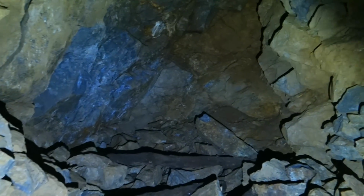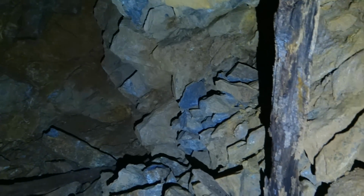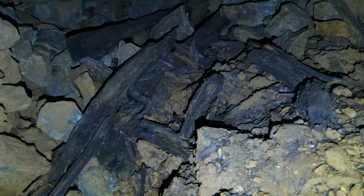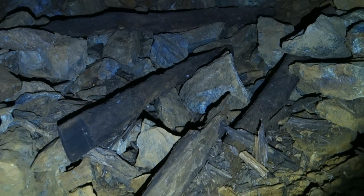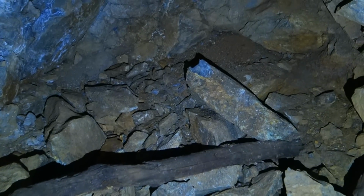That was a lot of work for pretty much nothing if there's nothing back here. You see there's some gobbing there on the right, and here on the left. A bunch of timbers right here. I wonder, and I'll go back there and see if there's not a raise or something, or an ore pass. Might have been dropping material down from.